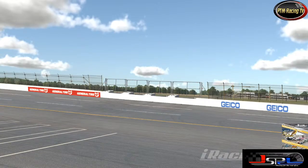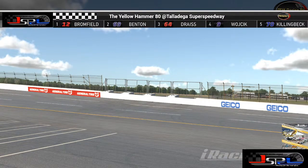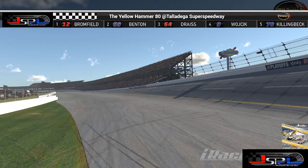All right, so real quick, we're going to go ahead and go through the results here. I guess we'll go ahead and talk with the number 12 here, our Rob driver. Lowell had the fastest lap. Talk with Bromfield here. Bromfield, you got a copy? Oh, no, he didn't. That's his average.